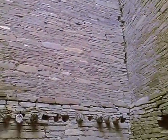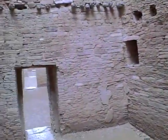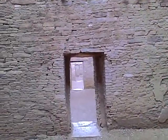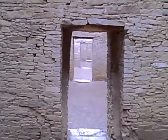Doesn't look like there was a third story on this one, although it looks like there's some sort of lip, but no beams. Oh yeah, see, there's a window. Or a door. Oh, it looks like a door. Oh, and it's raining again. Oh joy. One, two, three, four, five rooms all in a row.